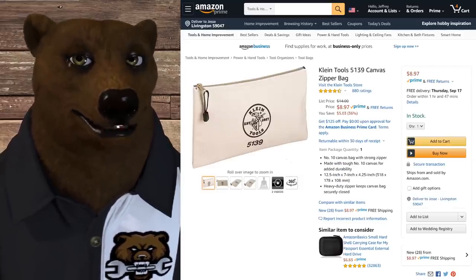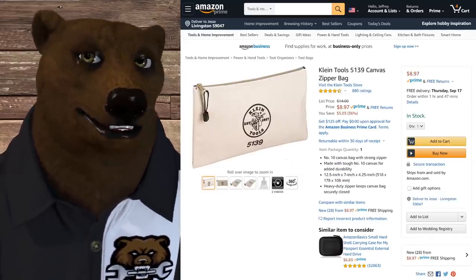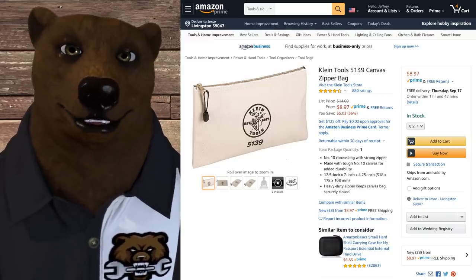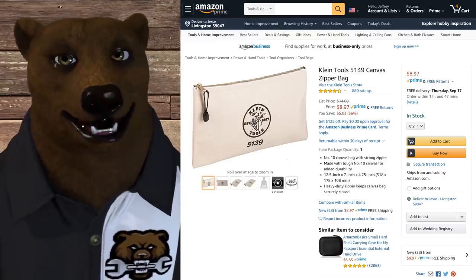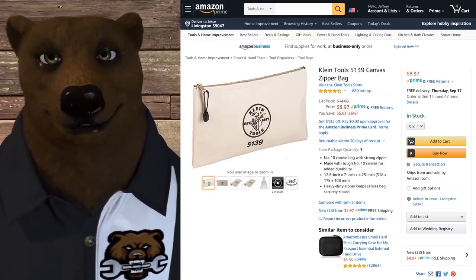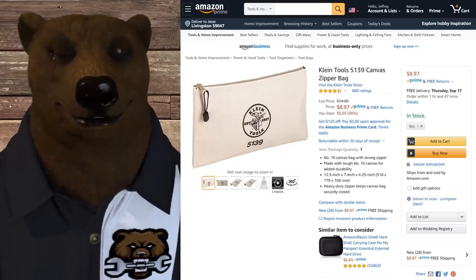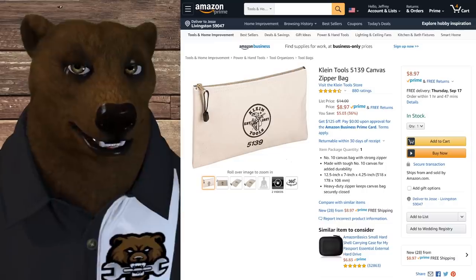Now, this is not exactly a tool, but it's normally $14, which seems insane. But if you're looking for some organization, small parts kind of stuff, these Klein tool bags are canvas zipper bags. They're not bad. They're normally $14, on sale 36% off, down to $8.97. So you can grab some of those.